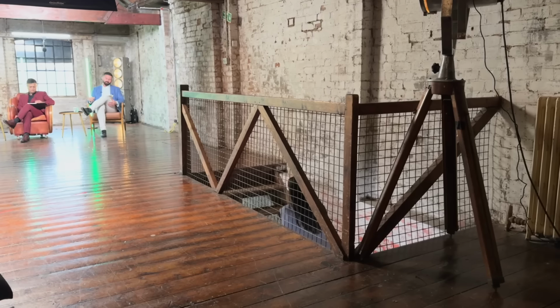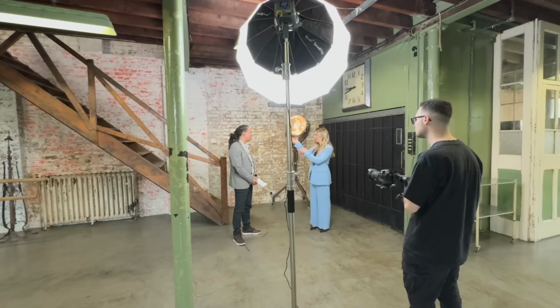If you're wondering where I am, I'm actually on the set of Property Elevator. We're on day 2 of filming series 7. Stay tuned till the end. I'll give you a quick tour of the set and what's going on here.